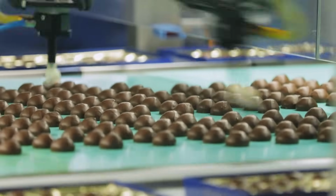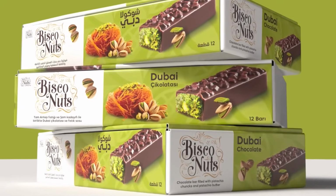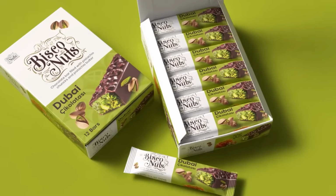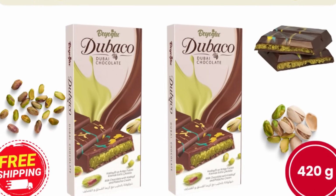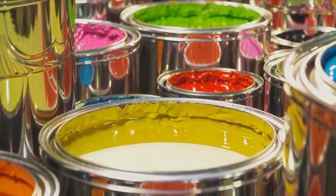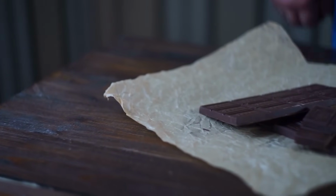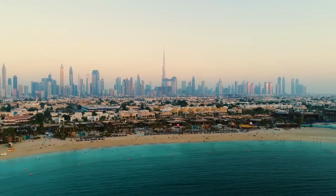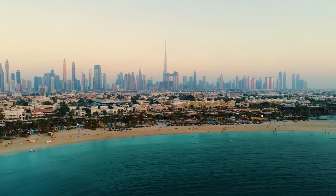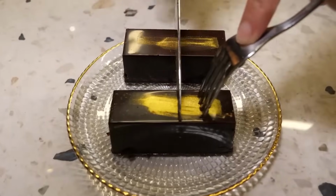To solve this, Dubai's leading chocolatiers are investing in eco-luxury packaging, biodegradable film wraps made from cellulose, FSC-certified rigid cartons, and plant-based inks for printing. These materials are carefully selected not just for their environmental performance, but for how they perform in Dubai's climate, where heat and humidity pose a threat to both packaging integrity and chocolate shelf life.